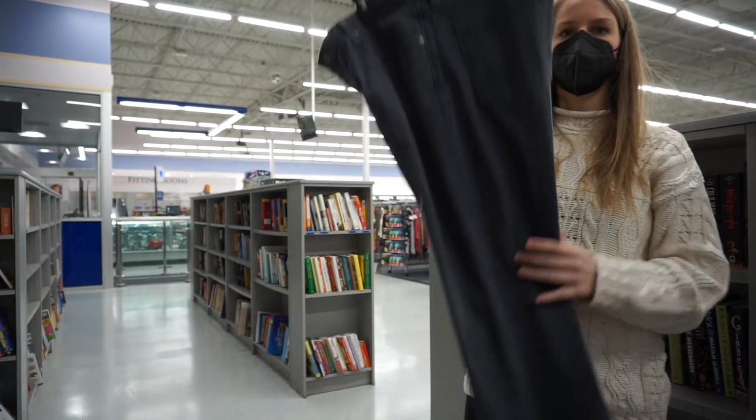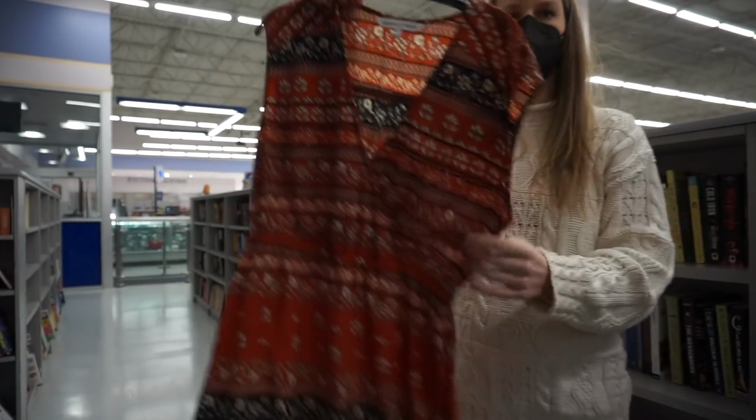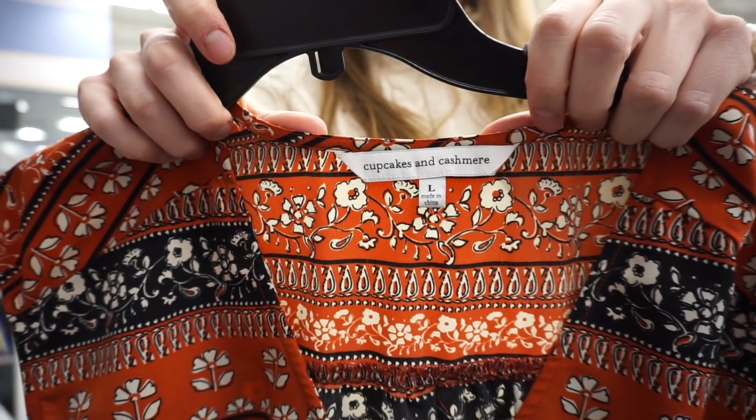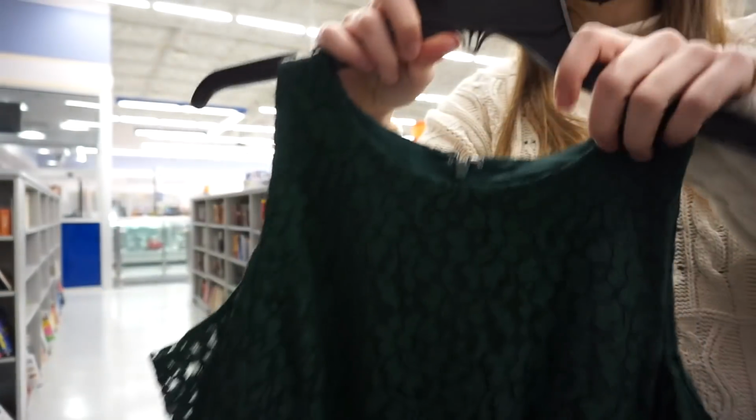This is an Adriana Goldschmied Travis Matthews collaboration jeans, a men's. After checking comps, I passed. Cupcakes and Cashmere. After checking comps, it was an older style. I passed. Eliza J Petite.